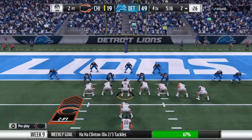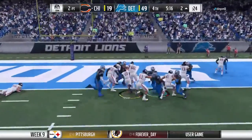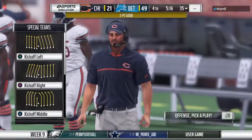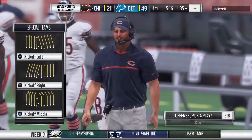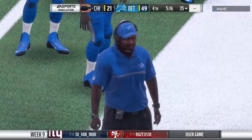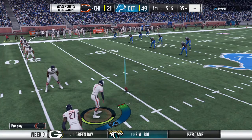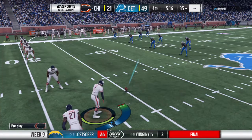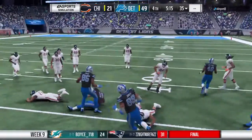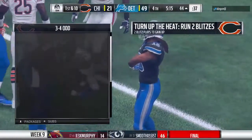Now, good luck to them. They'll try and run it here. And he will get into the end zone to shave 2 more points off the deficit. So still lots of work left to do, but here comes the onside kick. And the Lions are able to cover this one up. Fourth quarter, they felt like they needed the football back. Unfortunately, they couldn't get it.